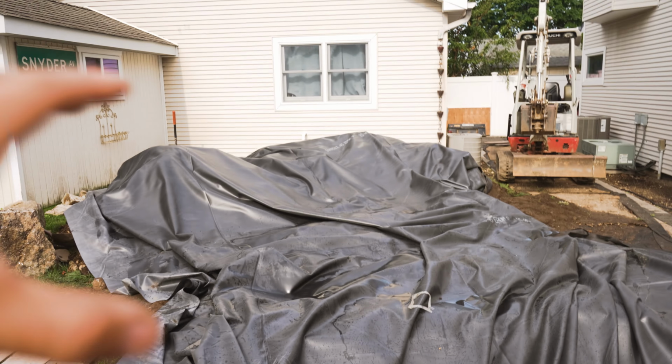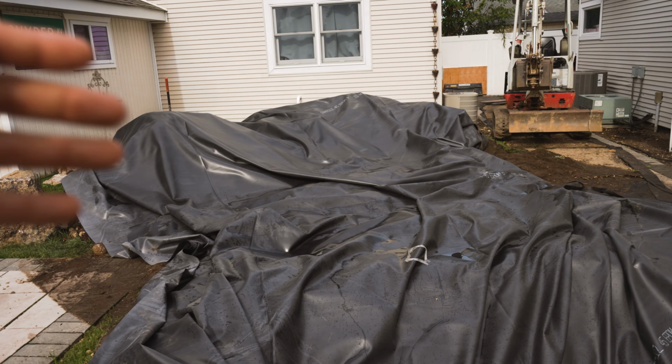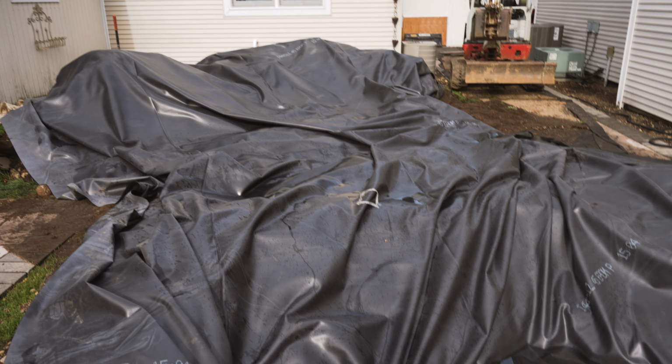But thankfully, because we got our liner set all over this berm, our soil is not saturated and we're not working in mud today. But you guys are going on the time lapse, so stay tuned because we're going to get most of this pond rocked in today.